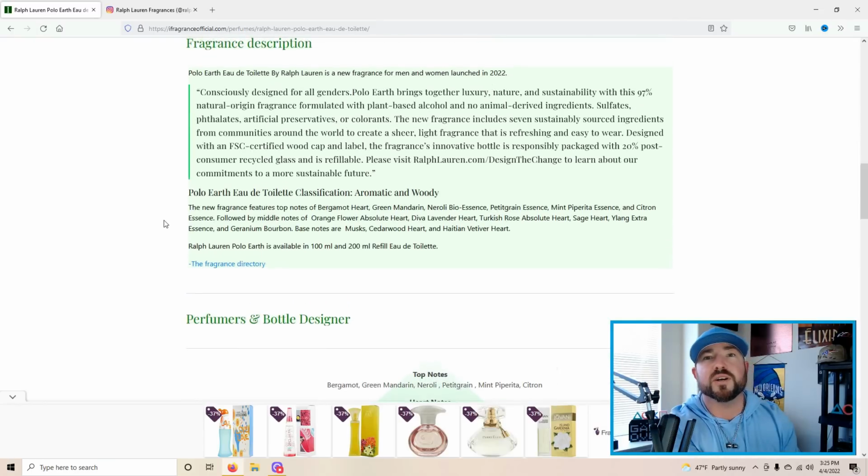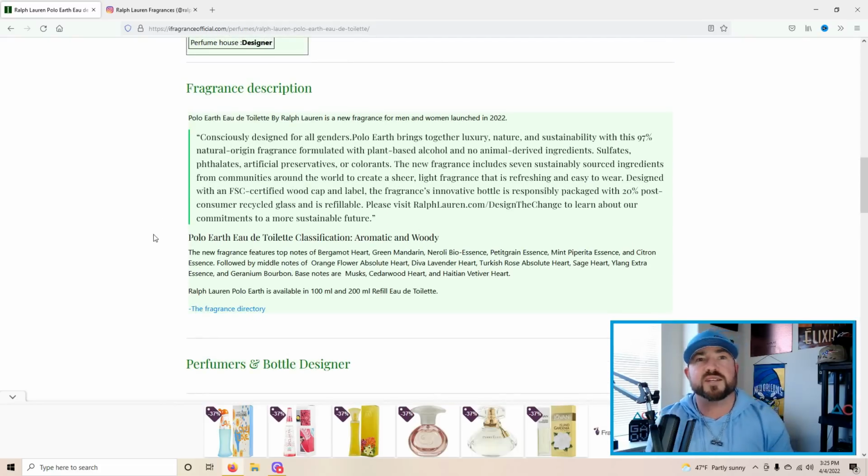So here we go. Before we look at the pyramid, the new fragrance features top notes of bergamot heart, green mandarin, neroli bioessence, petitgrain essence, mint piperita essence. So mint and petitgrain mixed with neroli. Okay, I'm liking the sound of this. And citron essence. So a lot of citrus, some mild green, some bright minty green, and a little bit of this white floral tone that could potentially be soapy. Neroli, sometimes it's soapy, sometimes it's a fresh white floral hit.